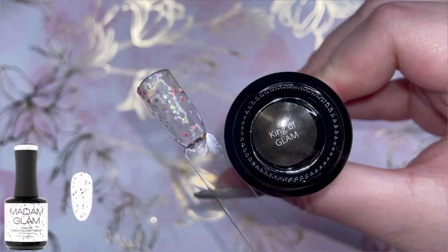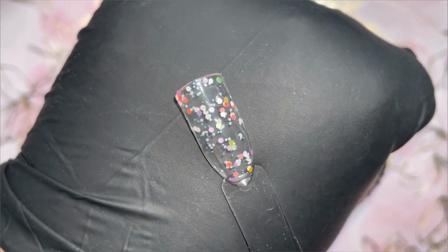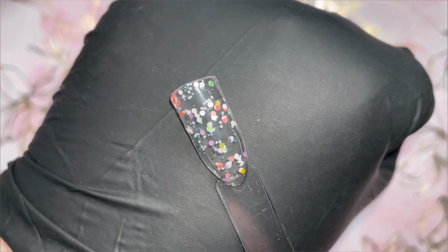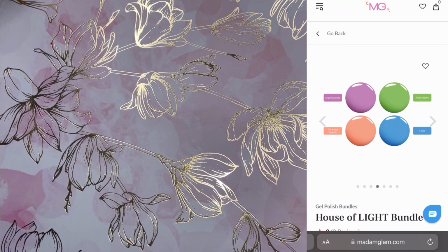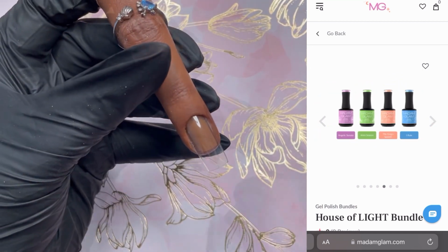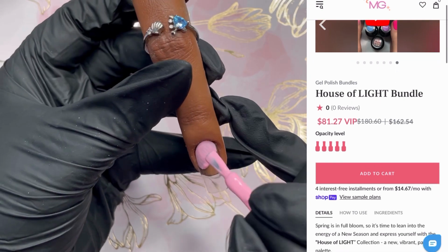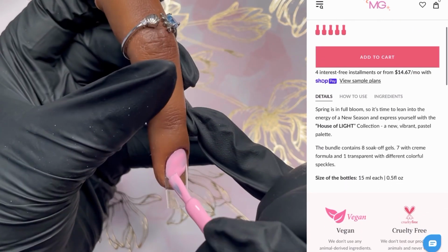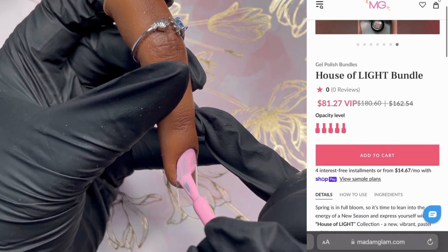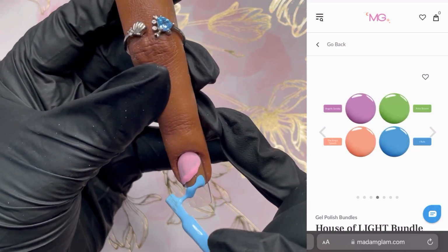It says, "Now is the time to be still so you can connect with your intuition. The answers you are seeking will come from within, from your deepest truth and knowing. Spring is in full bloom, so it's time to lean into the energy of a new season and express yourself with the House of Light collection. A new vibrant pastel palette marks the entrance to the sacred, mystical portal with shades inspired by the colorful lights and transcendental... Transcendental? I'm so sorry, I totally messed that one up. Energies, and elevate your manicure looks with shades meant to brighten up your soul.